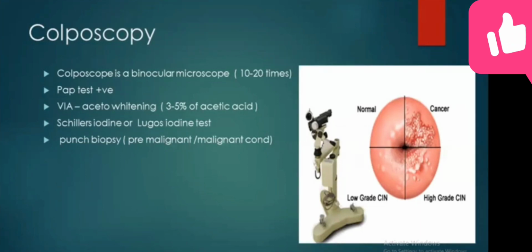This is a colposcope. By placing the patient in the lithotomy position, and after inserting the cuscos and opening the cervix, we visualize the cervix with the binocular type of microscope. We also visualize under acetic acid, that is visual inspection with acetic acid. We can apply 3 to 5% acetic acid on the cervix with a sponge holding forceps. We paint the cervix with this acetic acid. If abnormal cells or tissue are present in the cervix, they turn white, that is acetowhite. So it will be easy to take a biopsy from that particular area.